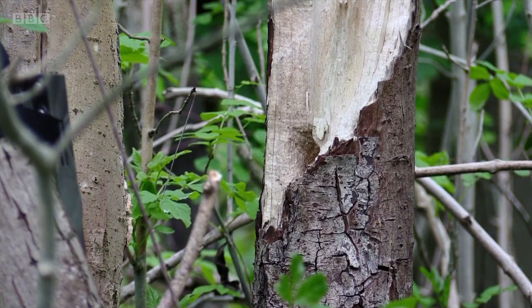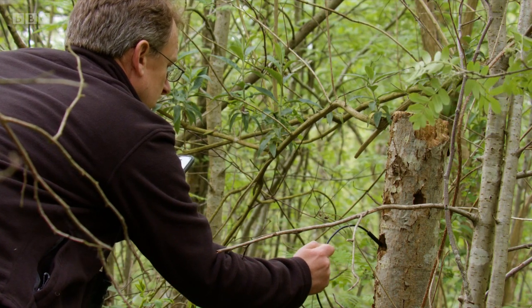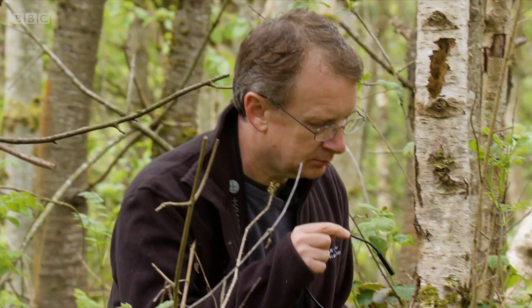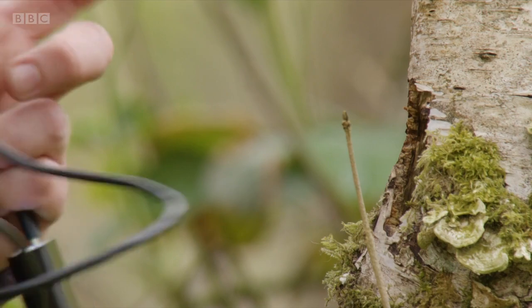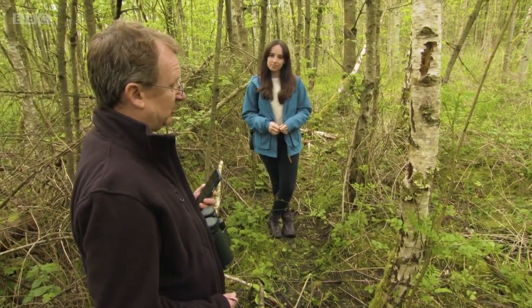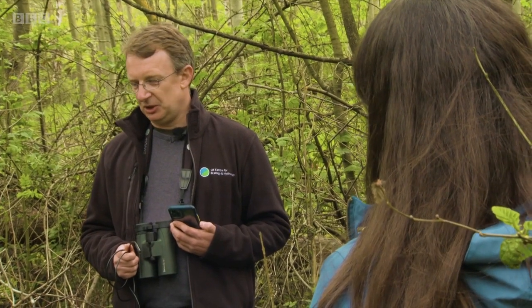Here, like elsewhere in the UK, these unassuming little birds face serious challenges. So to understand the competition, ecologist Dr. Richard Broughton has been looking into their nests. Here's a nice example of a willow tit nest, which a local collaborator, Wayne, has been monitoring since it was being excavated by the birds. And it took them about a week, each of them, to dig this hole, and then another few days to build the nest. But it's no longer a willow tit nest.